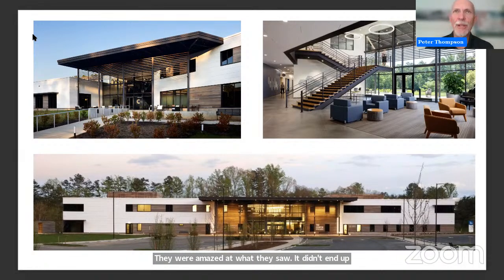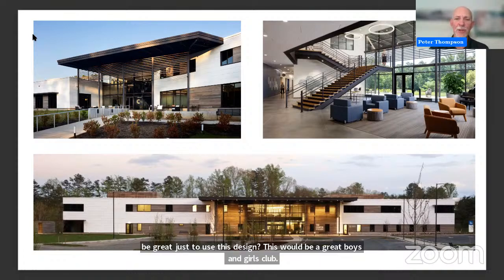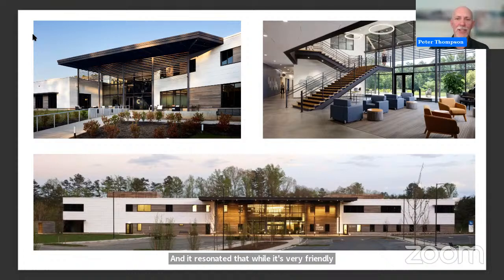But one of the young women who had never been to the center, knew nothing about what we did, after the tour looked at their CEO, James, and said, wow, when we build our next Boys and Girls Club, wouldn't it be great just to use this design? This would be a great Boys and Girls Club. And it resonated that while it's very friendly for older adults, people like that saw it could be used for all ages. So maybe we just need to turn it over to Steve to wrap us up.